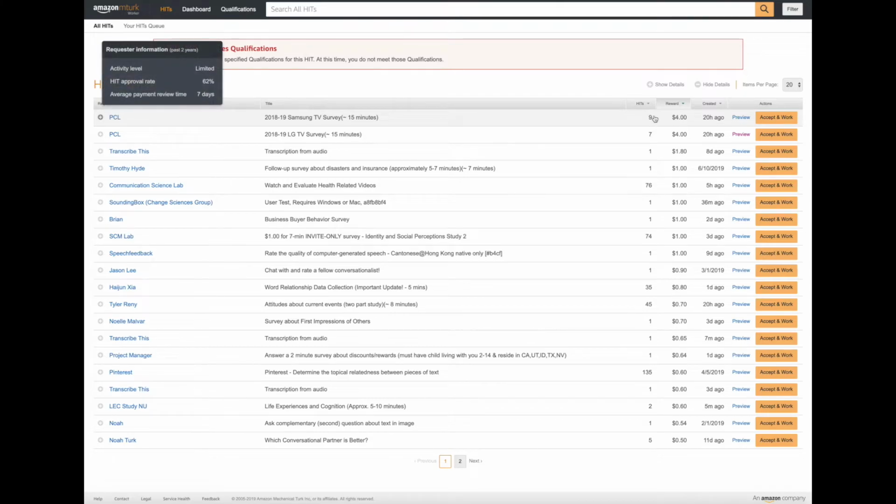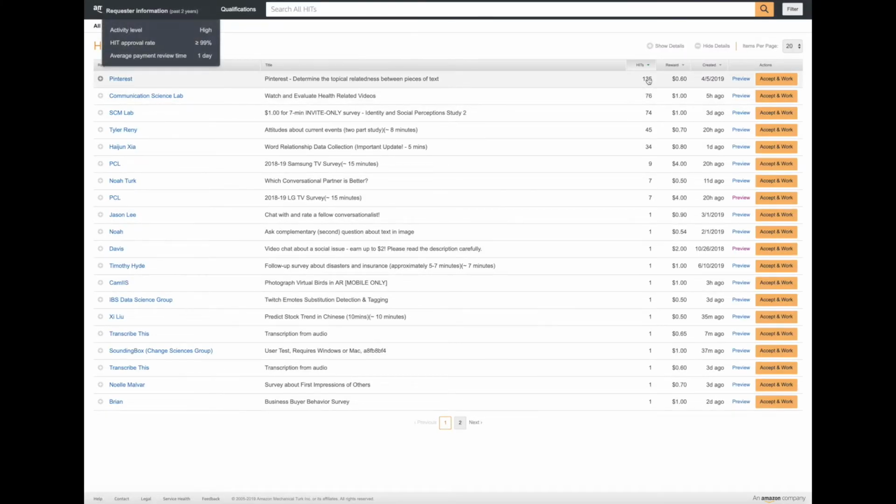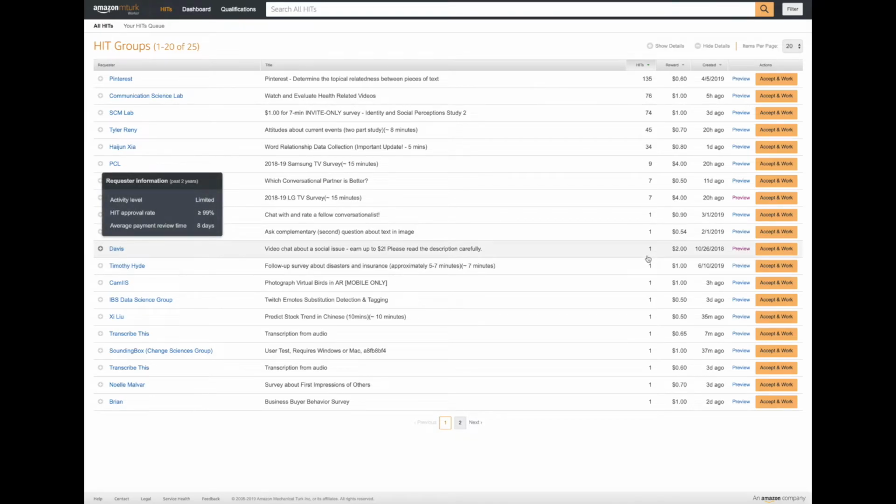And basically, guys, you can see here, some of these only have 9 available. Some have a larger amount. Usually the ones that have a larger amount let you take whatever the task is and do it over and over again. Some of the ones that are just one apiece, those are one shot. They're looking for one participant, or you can only take it one time.